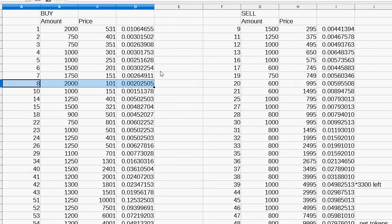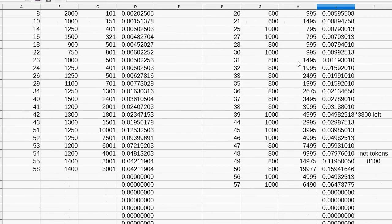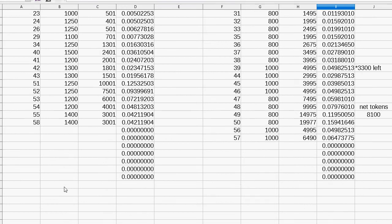The first 8 were buys, then you sold, bought, back and forth. I've even calculated it so that you pay 1/4% extra on a buy and get 1/4% less per sale. Let's figure out what the stats would be. There would be 8,100 tokens available. On transaction number 39, it was getting a little scary because it got to only 3,300 left, and you had to be careful at that stage, but the market did go lower.